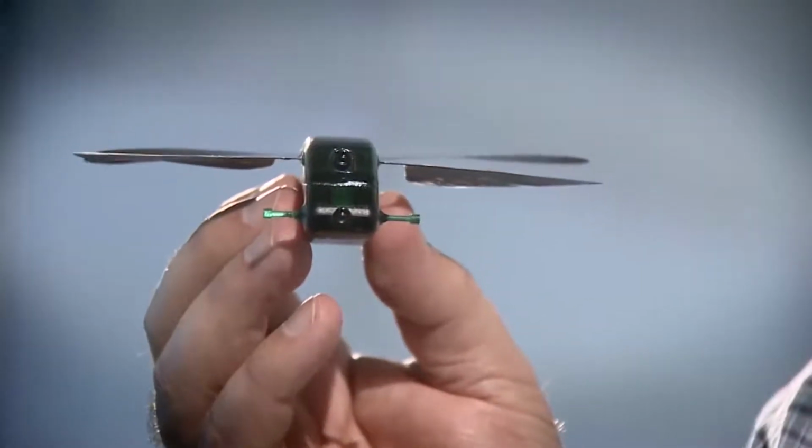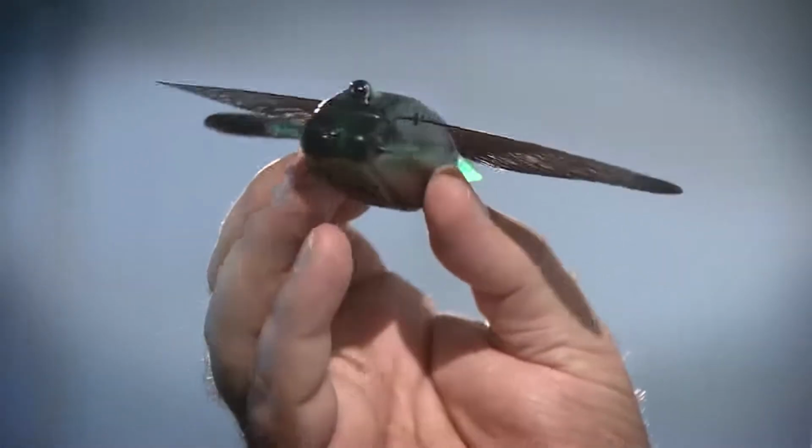So timeline on these things. Well, 5 years ago, I don't think we would have been able to produce these. So what's driving development now is that, particularly through the mobile phone industry, the electronics, the cameras, and particularly the batteries have got much better. Smaller, lighter, more powerful. And that's what's allowed us to develop them now.